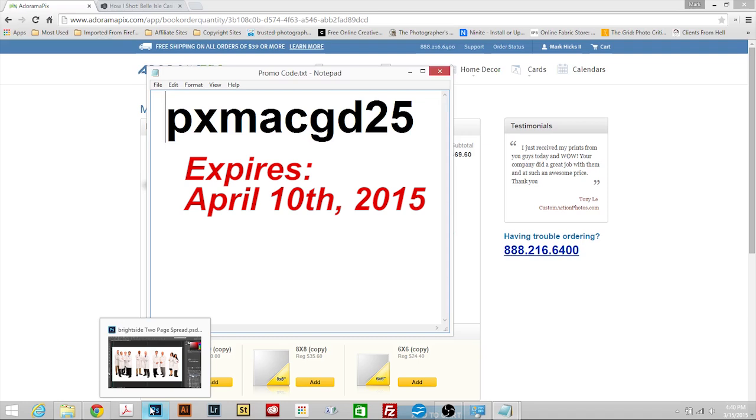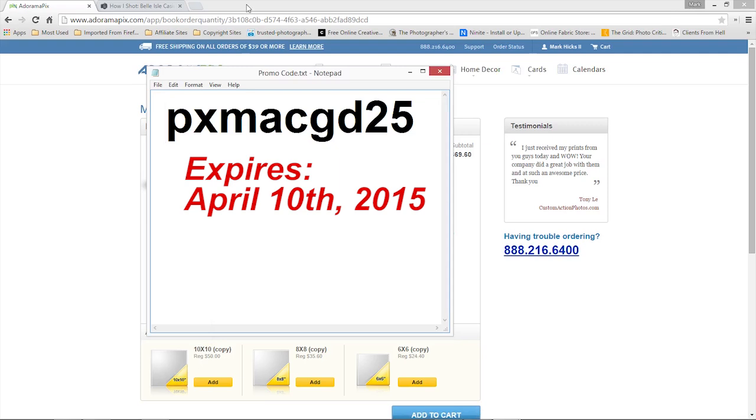Which begs the question, is there page numbering in this? There's no automatic page numbering. You would have to physically put it in the corner yourself.